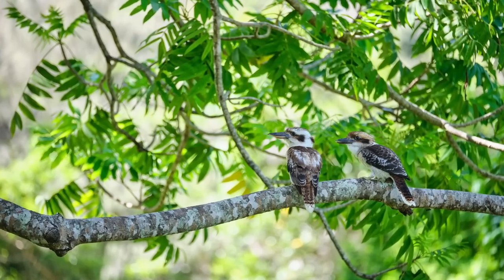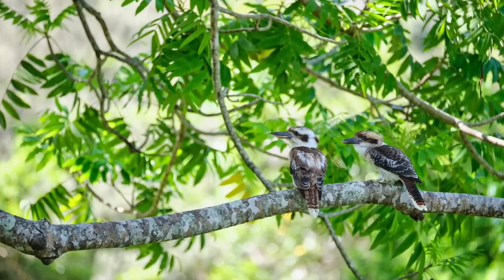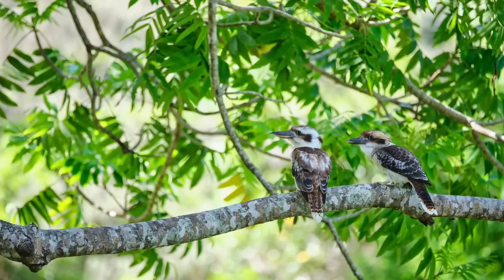Kookaburra sits in the old gum tree. Merry, merry king of the bush is he. Laugh, kookaburra, laugh. Kookaburra, happy you must be. Kookaburra sits in the old gum tree.